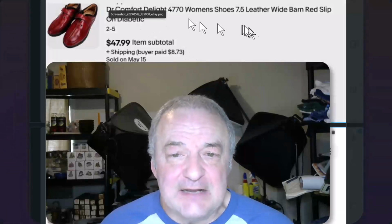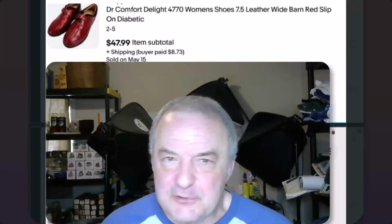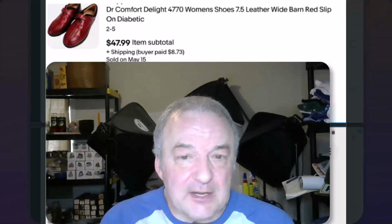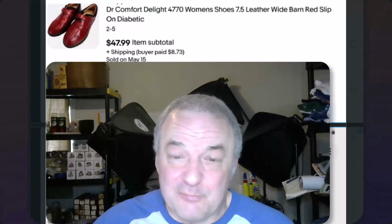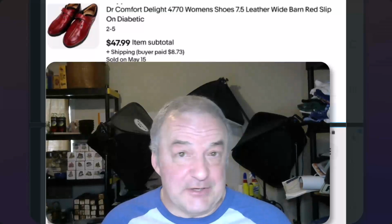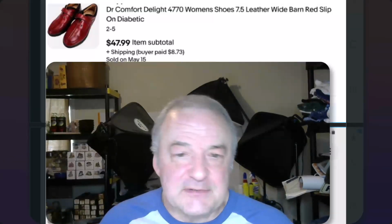Diabetic, again, kind of a medical type of shoe in a way, but they don't require a prescription. People are always looking for them. Red, this is an unusual color. So my wife bought them probably for $1.50 or so at a garage sale, and they looked like new. It looked like no one had ever worn them. And so, yeah, of course, we're going to sell those.